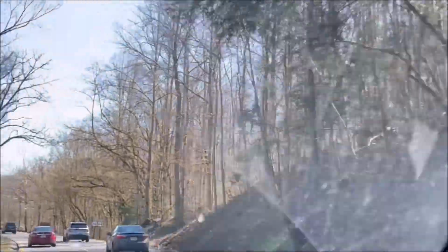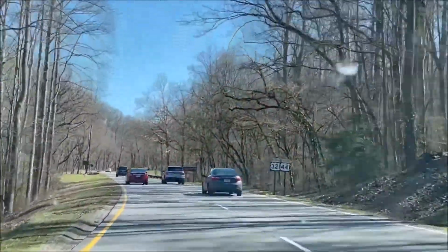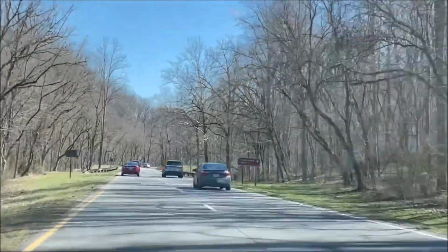Today is day 3 of my trip to Tennessee, and we are hitting the mountains at the Great Smoky Mountain National Park. Let's get into nature.